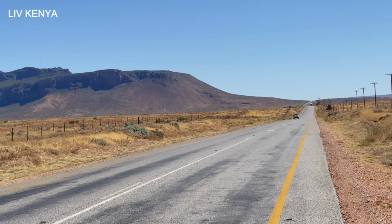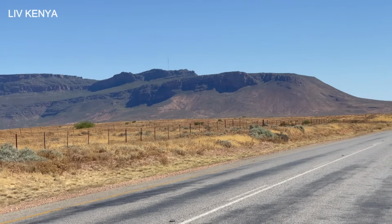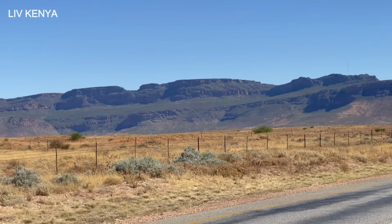I'm a beneficiary of the whole farming process because I eat a lot of oranges and apples from South Africa, even grapes. But what does it do to the environment?